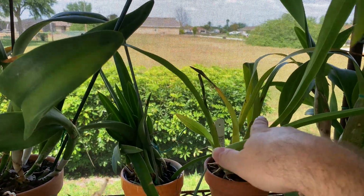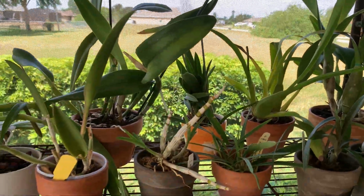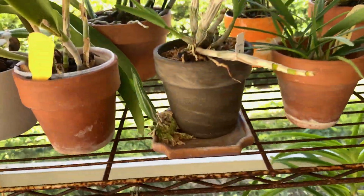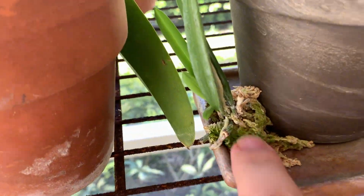Coming down here, I'm so bummed. This is a speculatum oncidium, and I broke the flower spike. I didn't even know it was in spike. Frustrations. Life goes on. But everything else is doing pretty good. Lots of new growth, lots of new roots, as you can see there. Got this cute little brassavola guy. He's just hanging out, putting out all kinds of little tiny roots there.